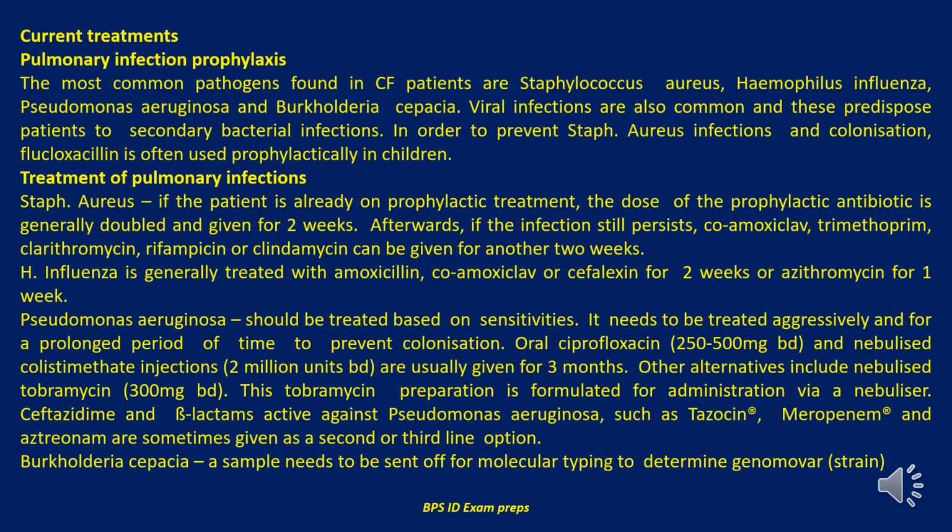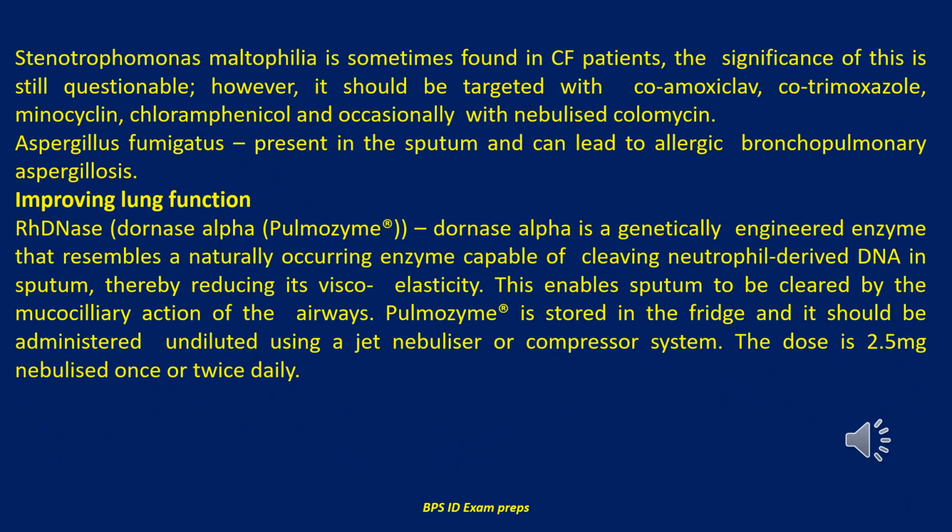Ceftazidime and beta-lactams active against Pseudomonas aeruginosa, such as tazocin, meropenem and aztreonam, are sometimes given as a second or third-line option. In the case of Burkholderia cepacia, a sample needs to be sent off for molecular typing to determine the genomovar strain. Stenotrophomonas maltophilia is sometimes found in cystic fibrosis patients. The significance of this is still questionable. However, it should be targeted with co-amoxiclav, co-trimoxazole, minocycline, chloramphenicol, and occasionally with nebulized colistin. Aspergillus fumigatus may be present in the sputum and can lead to allergic bronchopulmonary aspergillosis.